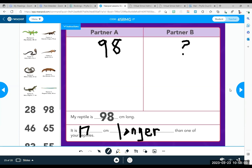Do you think adding the two lizard lengths, all of them together, will give you the difference between them? Or do you think subtracting will give you the difference? I think subtracting will give me the difference. Then you just answered your question.